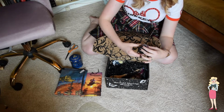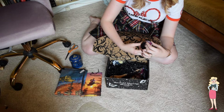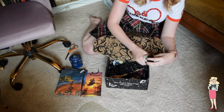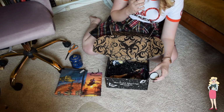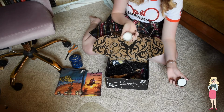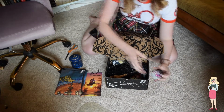There is a candle. It says it's the Tribal Desert, inspired by An Ember in the Ashes by Sabaa Tahir. And this is from wiccanfable.com. This is exclusive to Fairyloot. Let's see what it smells like. Ooh, it's nice. I don't even know how to describe it. It smells purple, if that makes any sense. But that's beautiful. I'm excited for that. I love candles.